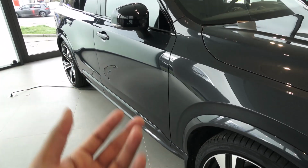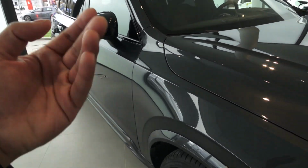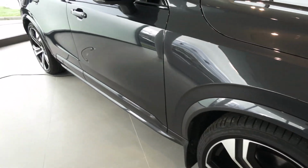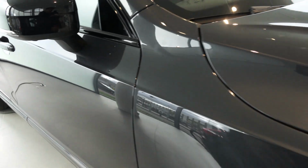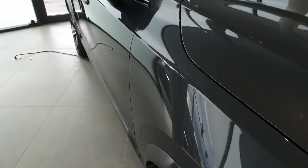What makes the Volvo XC90 and the Volvo brand so family friendly and so safe? What is their magic? What is their philosophy? And then the answer lies in the design. I want you all to look carefully at this Volvo XC90. Do you notice this box-like shape, guys, on the side?